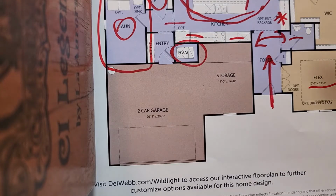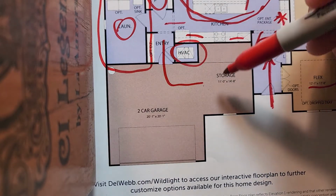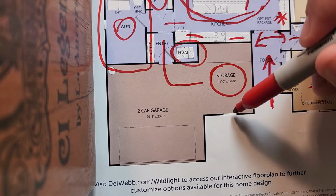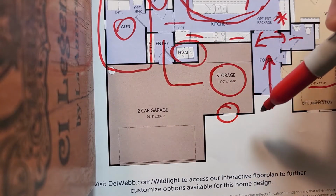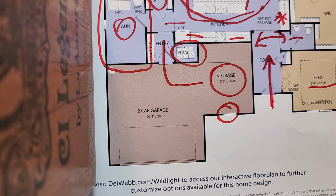This is where the hidden gem for me was. You come in through the garage and you have this storage area, and it has a window. So when you come in there, it actually has a pretty nice feel to it. It doesn't feel like that dungeon that most of them feel.